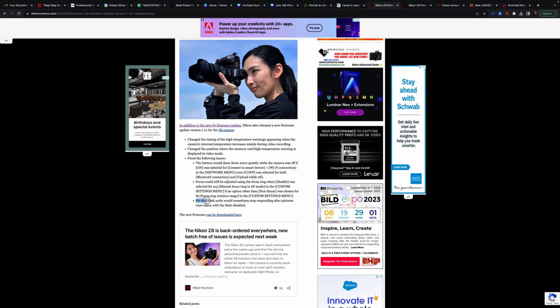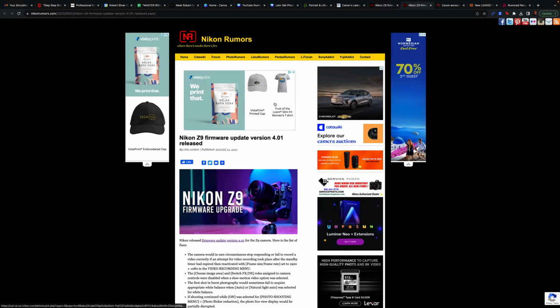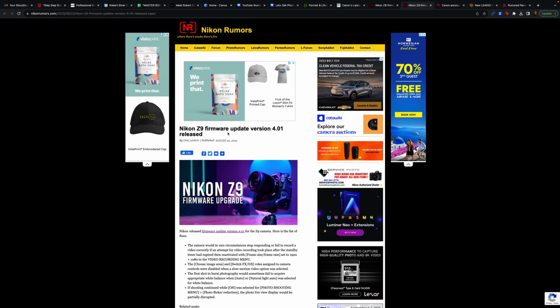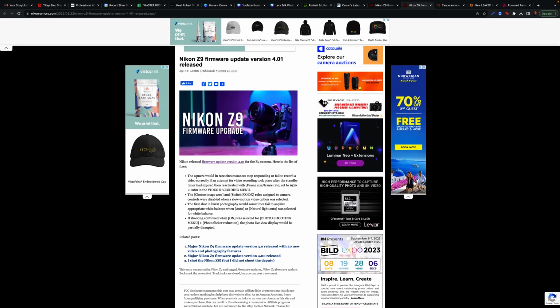And then this one here, we got the SB800 flash units would sometimes stop responding after pictures were taken with the flash disabled. Let's look at the other firmware update that Nikon offered us, and that's for the Z9. This one is Nikon Z9's firmware version 4.01, which we all know about, but I just want to re-mention this, okay? So here, the camera would, in rare occasions, stop processing or fail to record a video correctly if an attempt for video recording took place after the standby timer had expired, then reacted with frame size, frame rate set to 1920 by 1080.